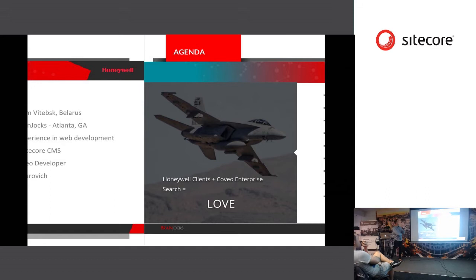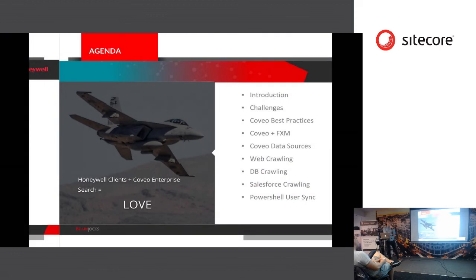Okay, let's move back to the agenda. I already did the introduction. I will speak about the challenges which BrainJokes and Honeywell faced during the implementation of the project. The project was related to the aerospace digital strategy unit. Honeywell has 4 business strategy units, and aerospace produces products and services for aircraft.